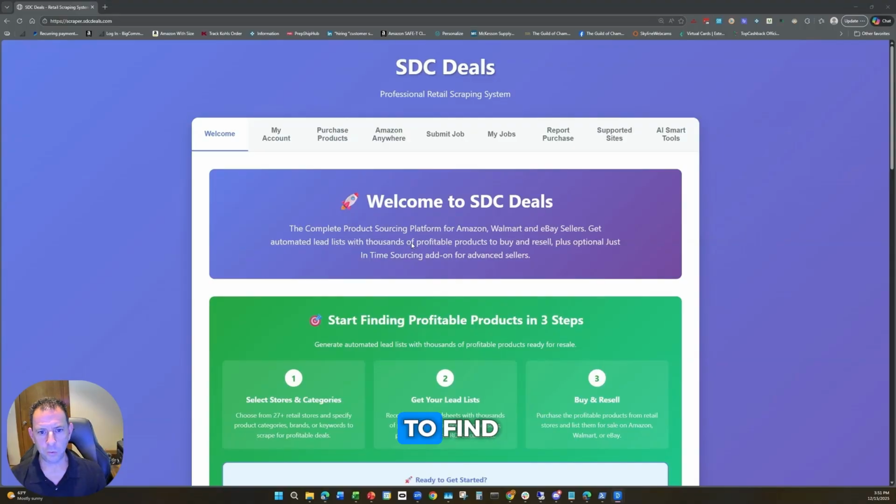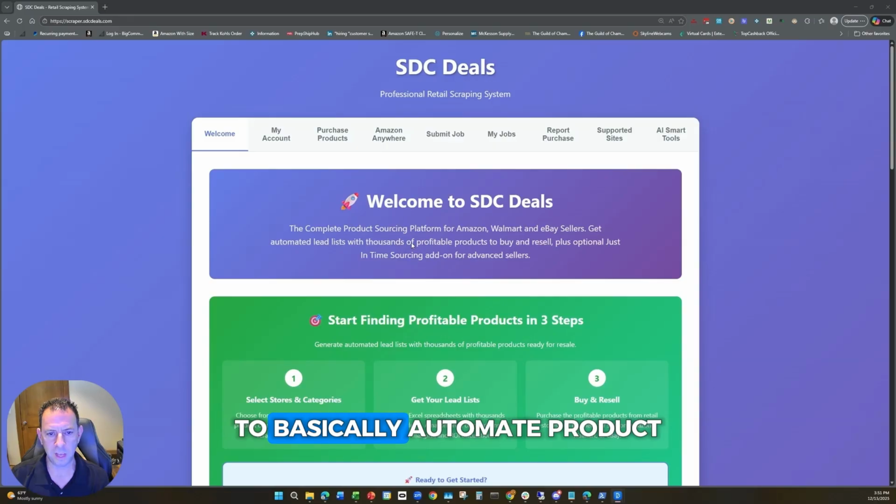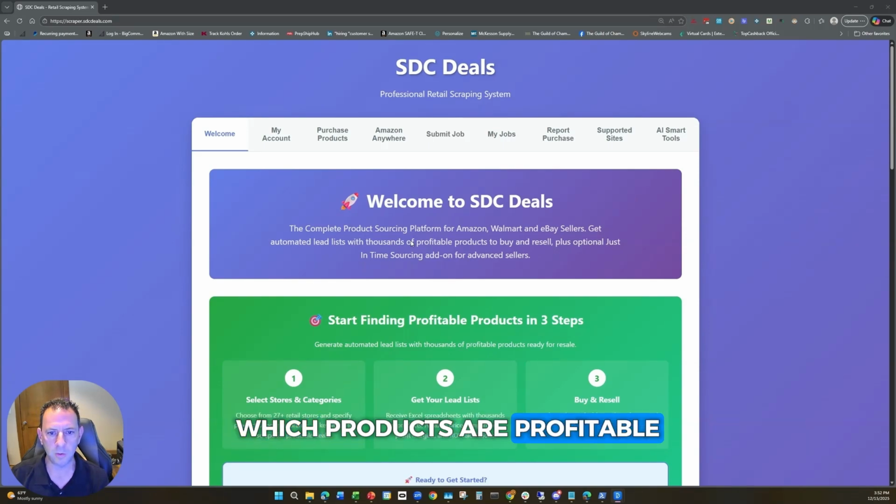The second step is to find profitable products to resell. Now, you may be thinking that is the hardest thing, but in actuality, it is the easiest thing. I have developed a system over the last 3 years utilizing web scraping to basically automate the product sourcing process. What it does is it downloads information from retail sites like Walmart, even eBay, Kohl's, Best Buy. There's 35 different sites that we have right now, and that's including more. This tool is a little bit unique in that it'll download all of the information from those sites, compare it to a site like Amazon, and show you exactly which products are profitable for resale.